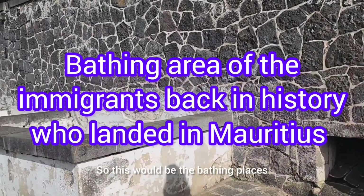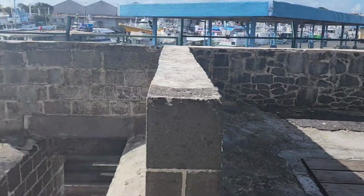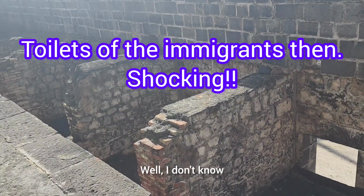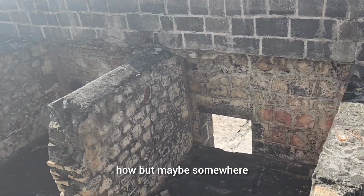So this would be the bathing places. They would be like bathing in here. And these are the toilets. Well, I don't know how, but maybe somewhere.